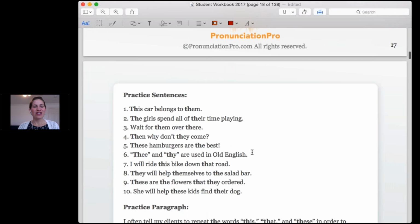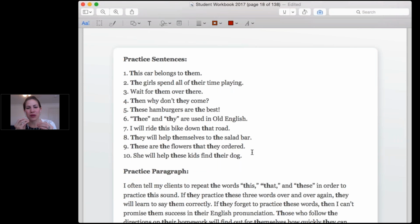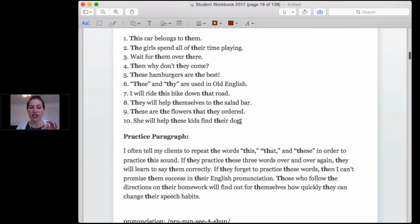Good. So that mouth position is going to be a little tricky for a while until you get comfortable with it. I know your mouth is going to want to say this, that, those, with a little bit more of the D sound instead of the TH sound. So we want to make sure that the tongue is between your teeth a little bit, more of just a pushing between your teeth. The tongue is not fully on the roof of your mouth, but it's there behind your front teeth.